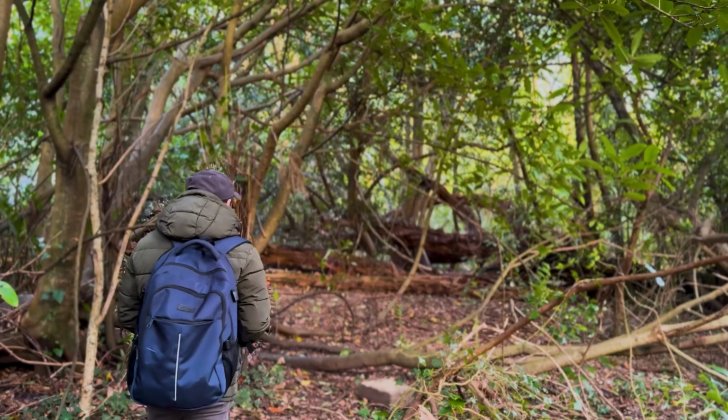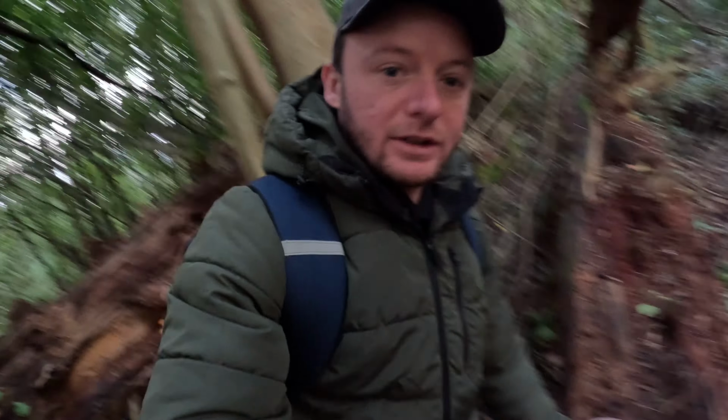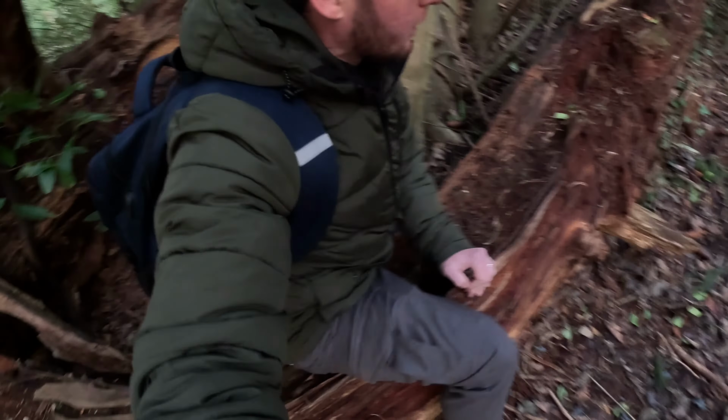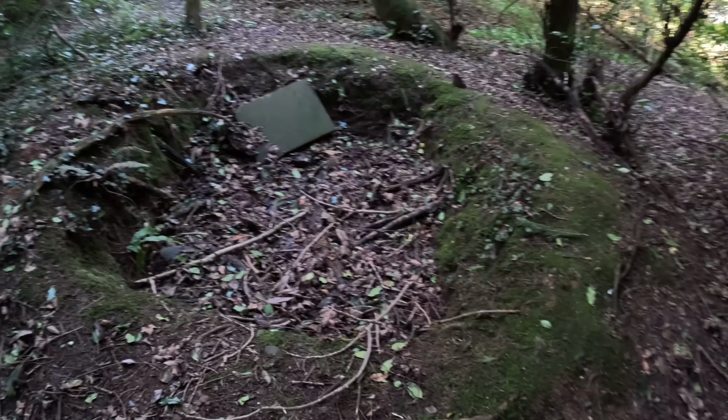It's a 2-kilometre walk through this thick, dense woods to try and locate it, because it's not the easiest of places to find, as it has no entrance anymore. Gotta get low down under the trees and now over the trees. Oh wow, there's a big hole.